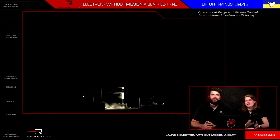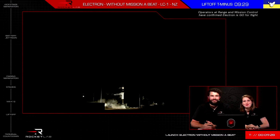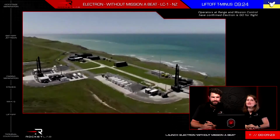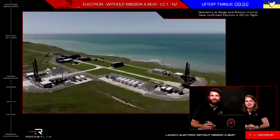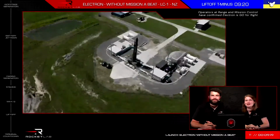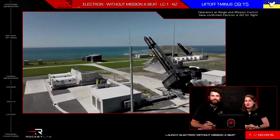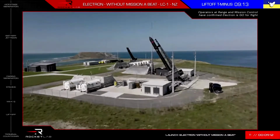Now, before we get into a little more detail about Electron, for those who might have missed our launch last month, we lifted off from Pad B here at Launch Complex 1 for the very first time. This is our third pad globally, allowing us to launch and then launch again without the hindrance of pad maintenance or recycle time. Pad B joins Pad A, which we're launching from today, at LC-1 in Mahia, the world's first private orbital launch site on the east coast of New Zealand. At Launch Complex 1, we're capable of supporting up to 120 launch opportunities every year.